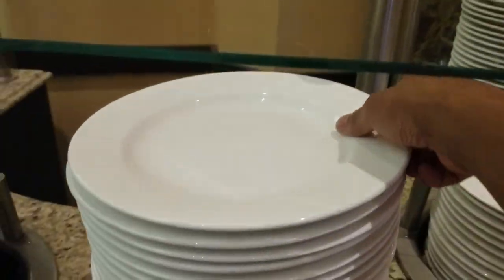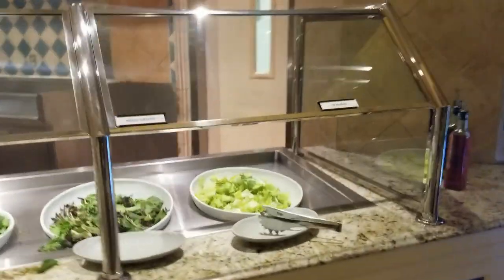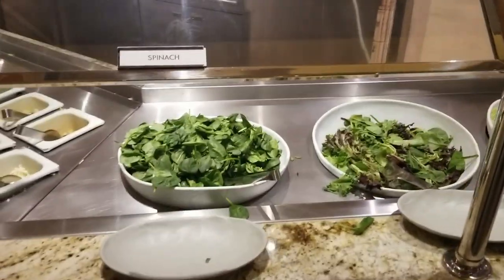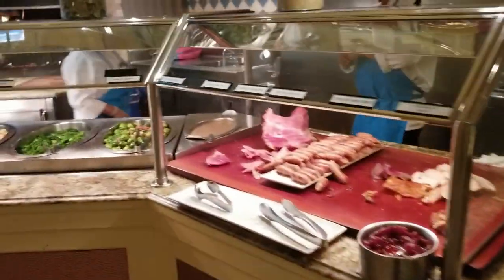All right, so fresh plates over here, and let's go ahead and take a tour. So you have the fresh market greens. That's the first station here. And you can start making your own custom salad. So you have romaine lettuce, mixed greens, spinach, and a lot of other little add-ons, cheddar cheese, cucumbers, and all that good type of stuff. Thousand Island dressing, but that's not what we come to the buffet for. We come for the carvery.